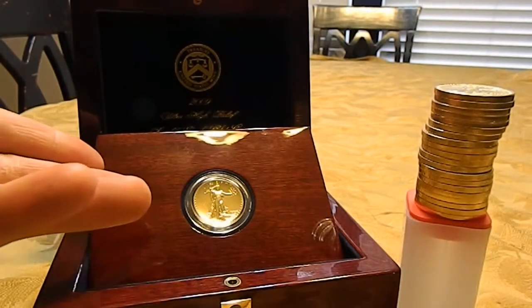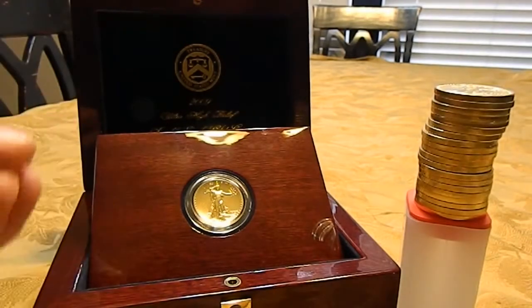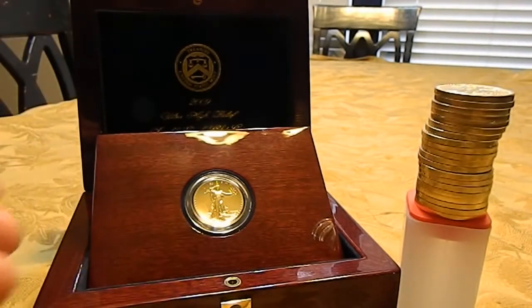That's the reason I own this coin. I've made videos on it before. The ultra high relief's a beautiful coin. There's a lot of history to it. I get a lot of enjoyment out of owning it for the reason that I just said.